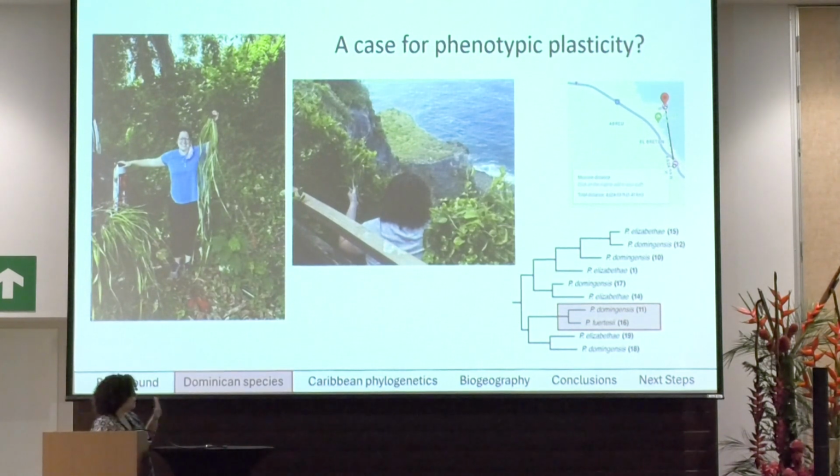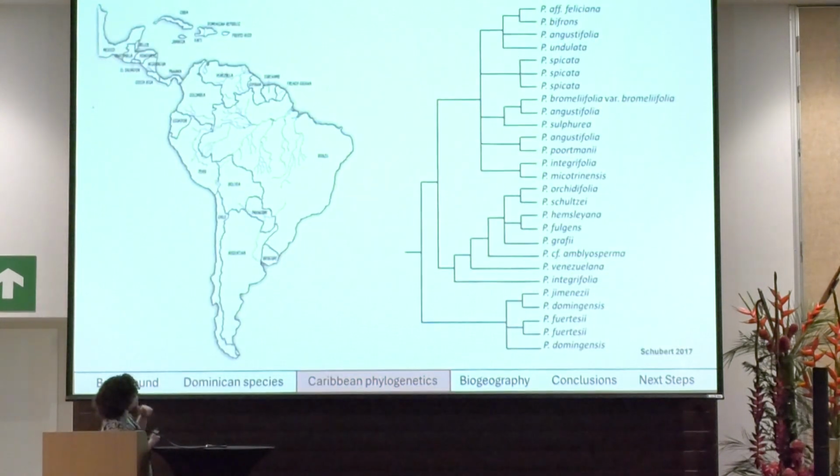So now that we know a little bit more about what's going on with the Dominican species, we need to know a little bit more about the Caribbean in general. Okay, so to the best of my knowledge, unless something has come up since, this is the only molecular phylogeny known for Pitcairnia that has been published. And this tree is a chloroplast tree. For this analysis, there were also nuclear markers used, but they did not resolve anything. So this is the only thing that we had going for us.